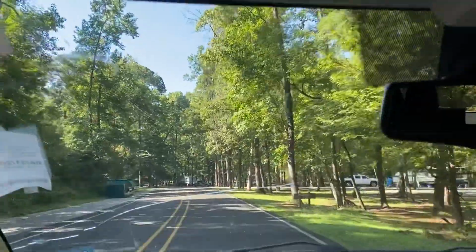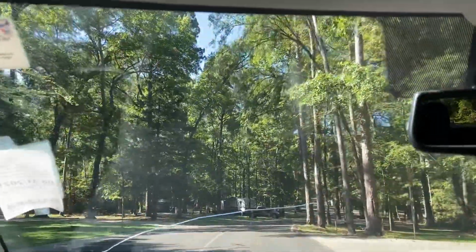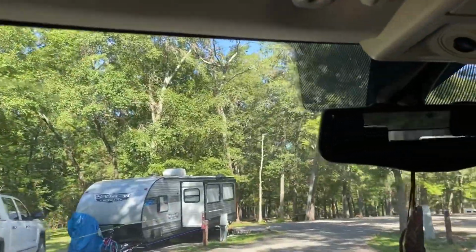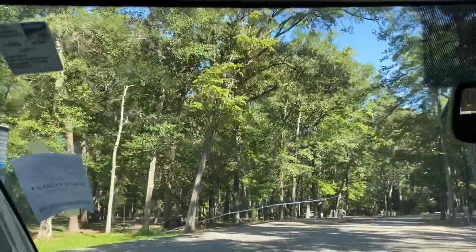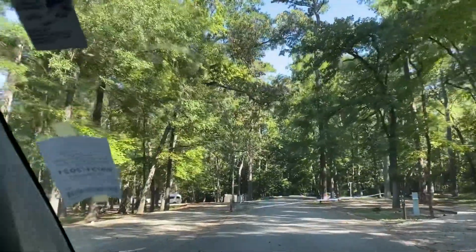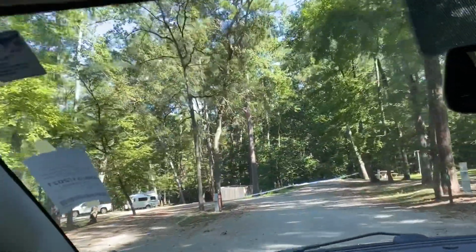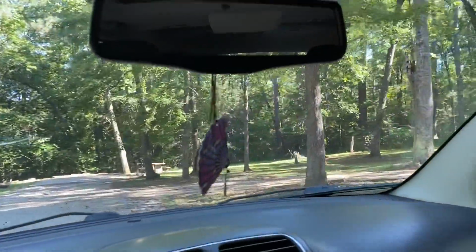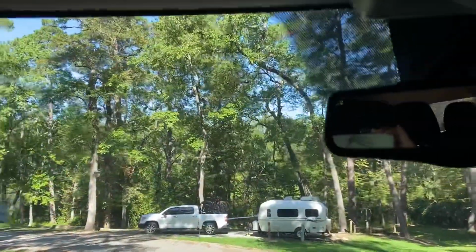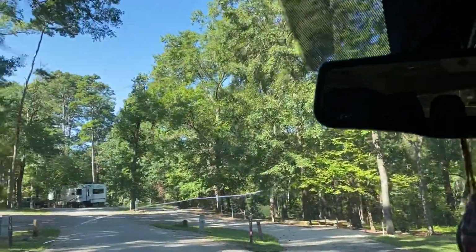Raven Hill, spots 1 through 25. Power and water boxes. Yeah, they're all pull-throughs. That's nice. And I'm sure that if you have a tent and would just like to have electricity and water, they have big open spaces around the pull-throughs that you could put a tent in. So not necessary that you have a trailer. It looks like every spot has a concrete table and bench.